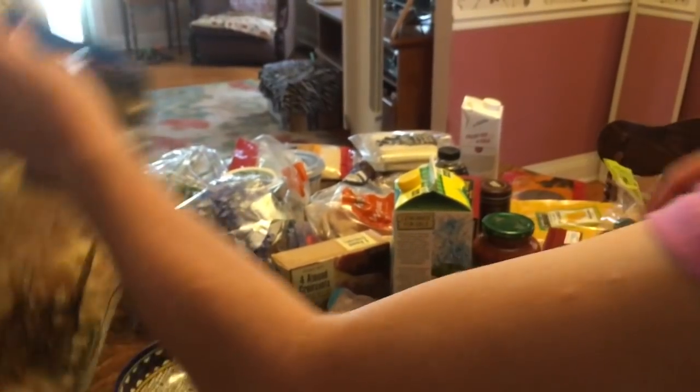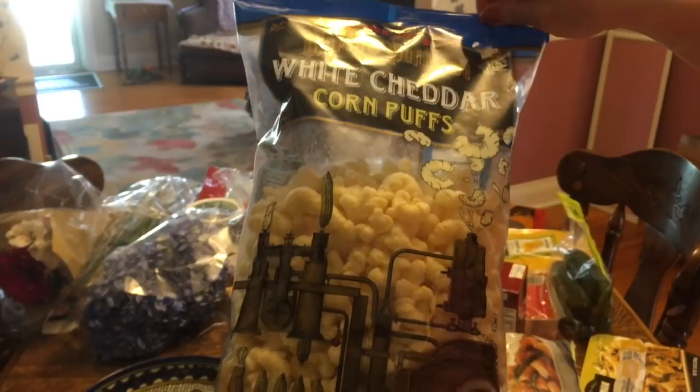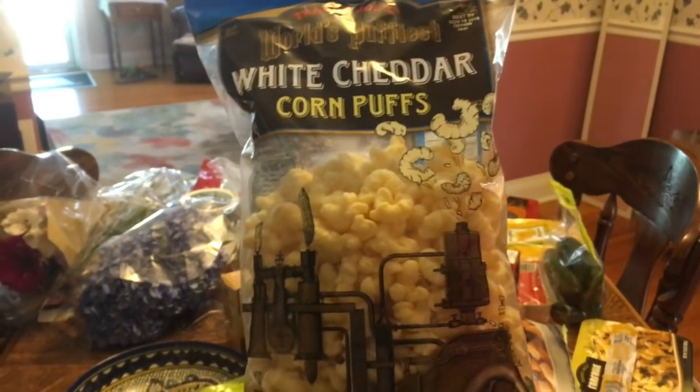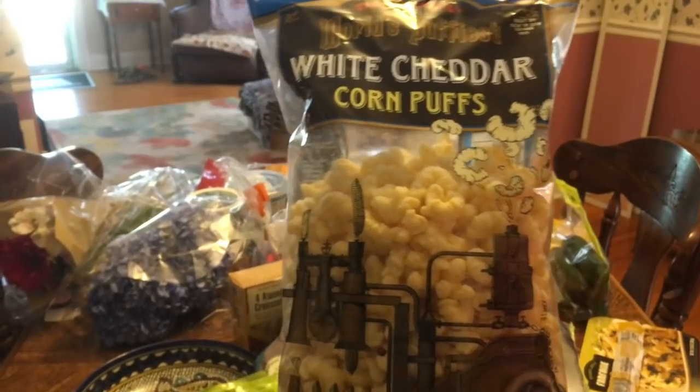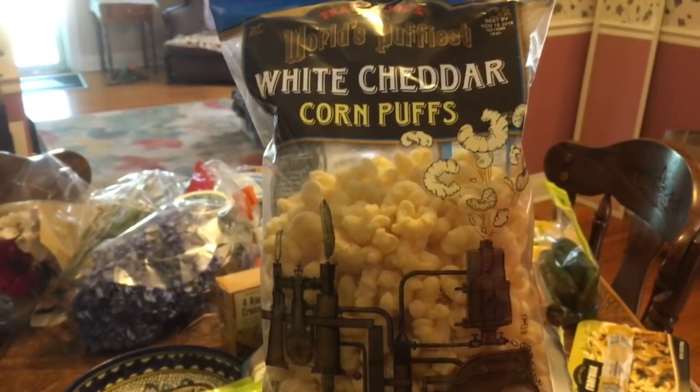Then another item that just has to be at the house because we like it so much is the white cheddar corn puffs. Now the disappointing thing today is that we learned that the honey butter potato chips have gone out of season, so it'll be next year before we get to have them again. We were very sad by that, so we'll have to try some other things.